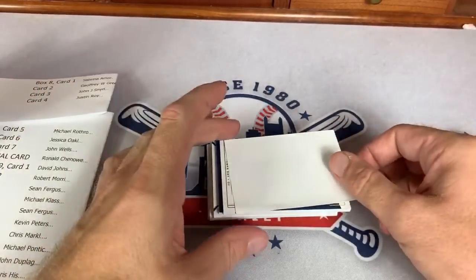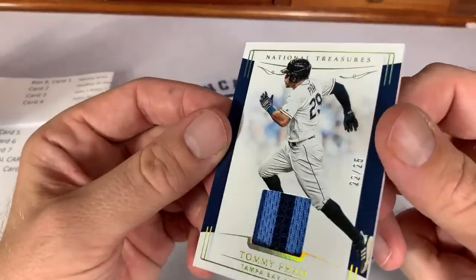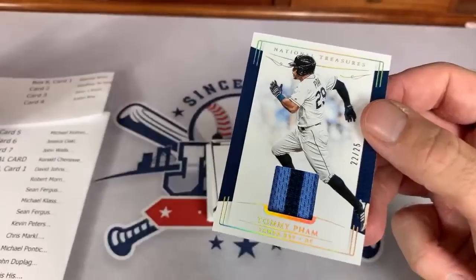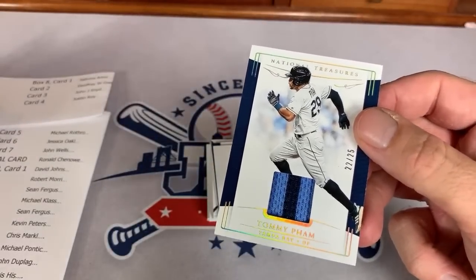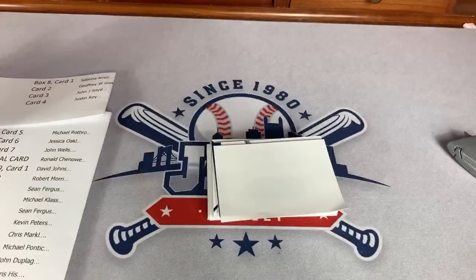Sabrina, you've got the first card. I can see the Tampa Bay name on it. And you've got a Tommy Pham out of 25 as your first one. T-Pham for Sabrina. You'll see him tomorrow in the wild card game. Maybe a chance to be a postseason hero. We'll see about that. Tommy Pham is the top card.